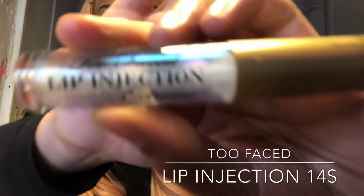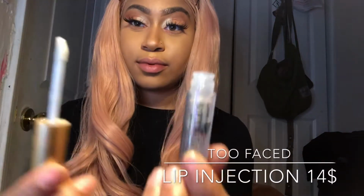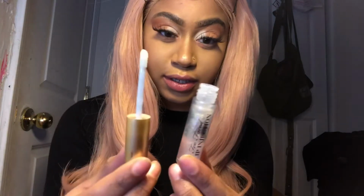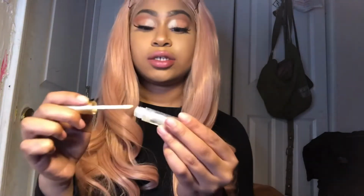Okay, so it looks very pretty. It looks kind of like the unicorn look. Smells really good. It smells like some type of candy, like cotton candy. I don't like this type of lip gloss holder, because it doesn't really let you get as much lip product out as you want. But let's see what it does. And of course, this is just a travel size because I'm budgeting, like I said. So let's see if we see any results as I test the rest of the products. My lips do look good.